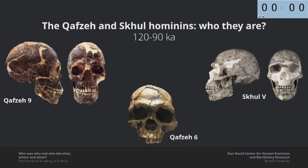And look at the Qafzeh skull hominins. Honestly, when you look at them, would you group them together if you didn't know that they are coming more or less from a very small restricted area and they are dated more or less to the same time? Would you put them together as one single morphological group? I don't think so. I don't think so. Look at the difference between Qafzeh 9 and Qafzeh 6. Look at Skull 1, which is totally different from the rest of the Qafzeh hominins.